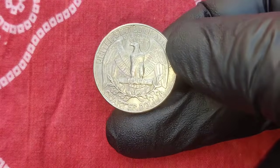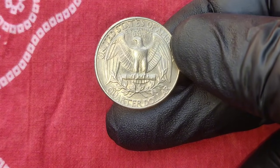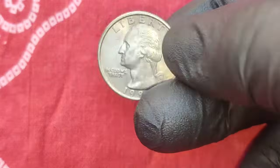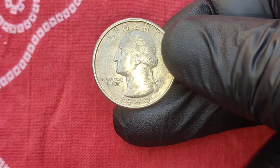A time when no one believed modern coins could be rare. A time when collectors had turned their attention to the past while a silent miracle was being struck right under the mint's own roof. And that miracle was the 1990 P Washington quarter.